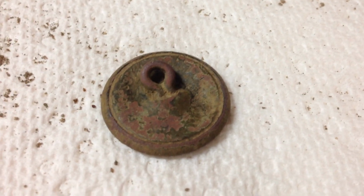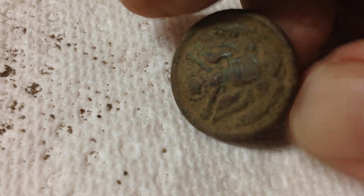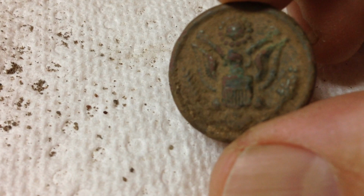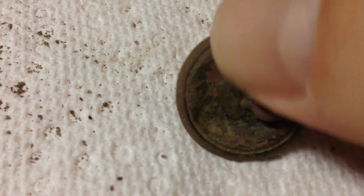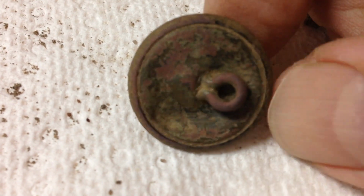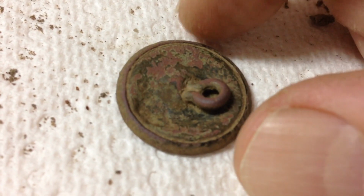Sorry, the dog's skittering around. But yeah, I've only just kind of rinsed that off. I have not taken a toothpick and cleaned out all the grooves and all that. It's going to take a little while to do it. But yeah, I'm thinking that's super, super old.